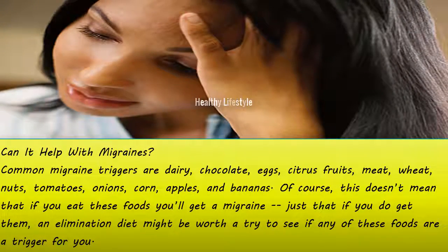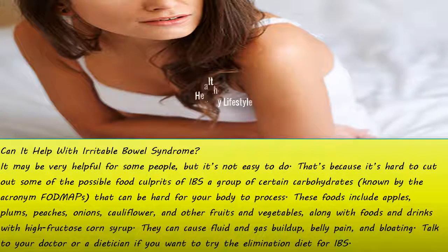Can it help with migraines? Common migraine triggers are dairy, chocolate, eggs, citrus fruits, meat, wheat, nuts, tomatoes, onions, corn, apples, and bananas. Of course, this doesn't mean that if you eat these foods you will get a migraine, just that if you do get them, an elimination diet might be worth a try to see if any of these foods are a trigger for you.